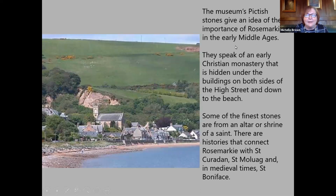Bodleian stones give us an idea of just how important Rosemarkie was in the early Middle Ages, and they speak of the remains of a Christian monastery, which we think is hidden under the buildings either side of the High Street and stretching down to the beach, as you see here. We've got some standing stone slabs, the most important of which, the Rosemarkie stone, it's thought marked an entrance into the monastic enclave. And a number of the other stones are thought to be part of either an altar or a shrine of an early medieval saint.